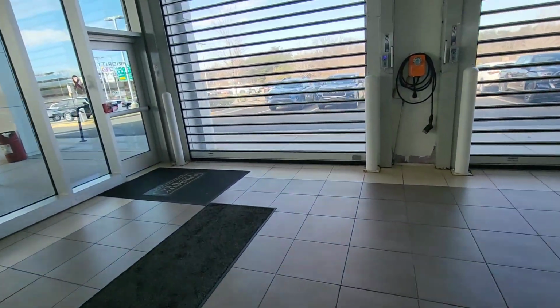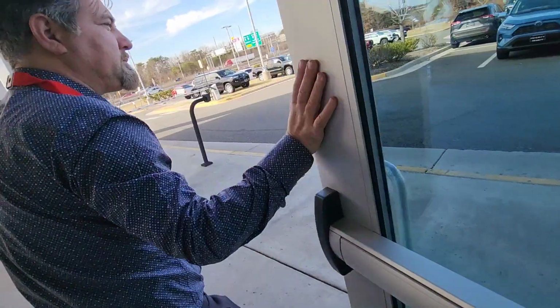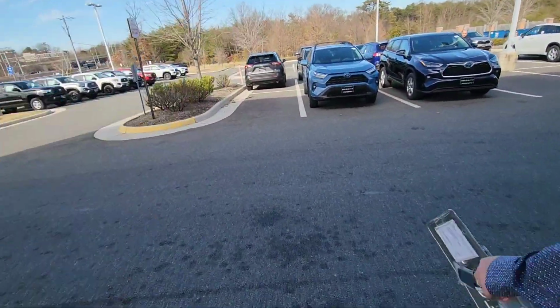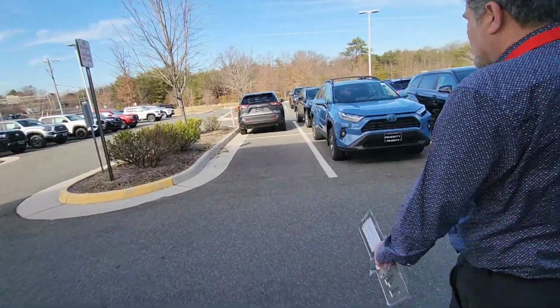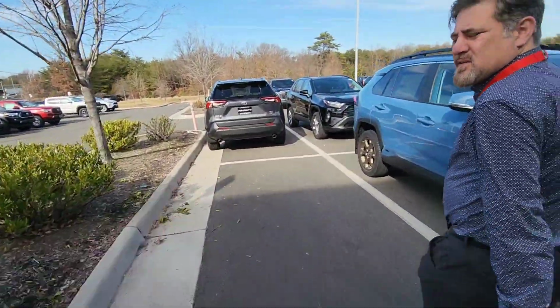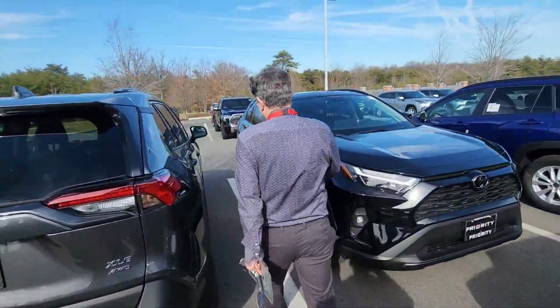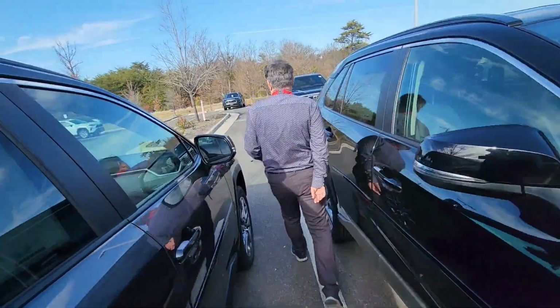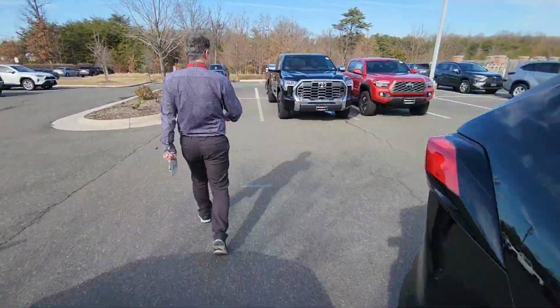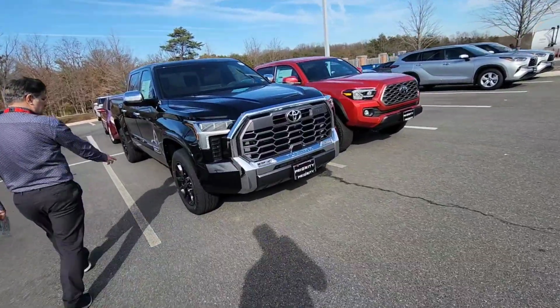All right, there's a really cool looking black Tundra right back here, but I don't know if somebody owns that or not. Is this your new car section, used car? One straight on back. That's a 1794. All right, so I've had the 1794 edition years ago.